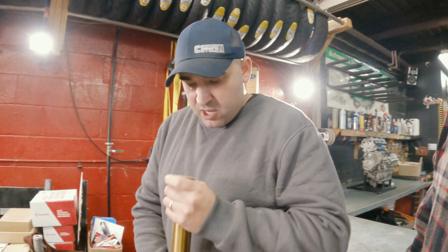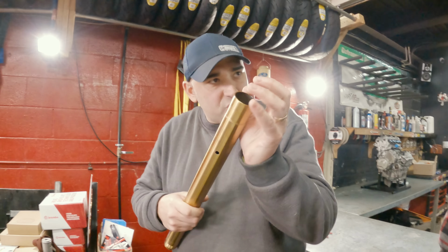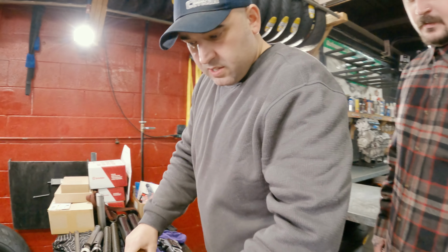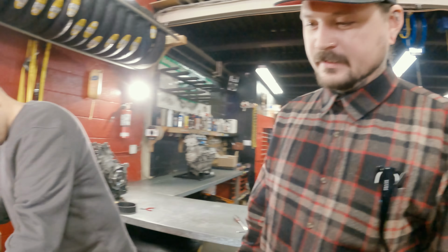Because this is too short, the cartridge kit that we got from Legend won't drop in and let us tighten the collar down. So basically these are useless. That's wild, man. Yeah, dude.